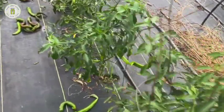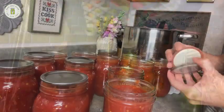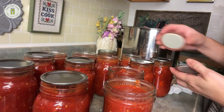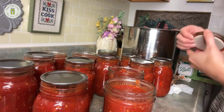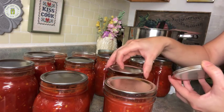Plant them about 18 inches apart in a sunny spot after all danger of frost has passed, and be sure to feed them with nitrogen. Here's how I maximize my pepper harvest. First, they are essential ingredients in our homemade salsa, relishes, and sauces. And so making all of these ourselves instead of having to buy each of those categories of foods saves us hundreds of dollars a year just on that.